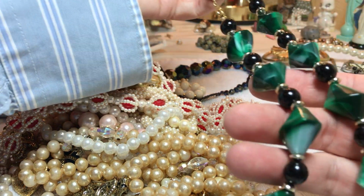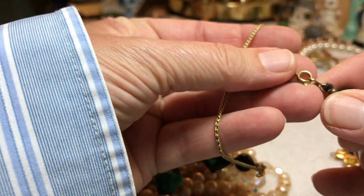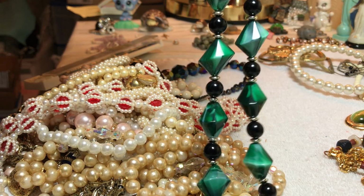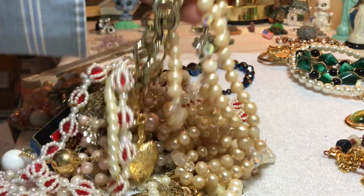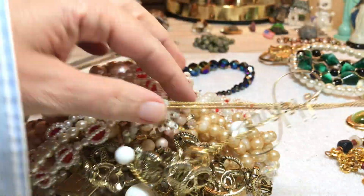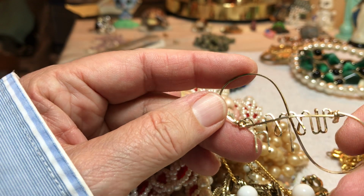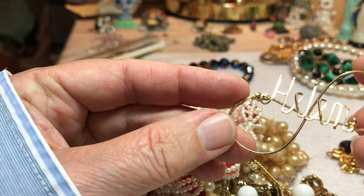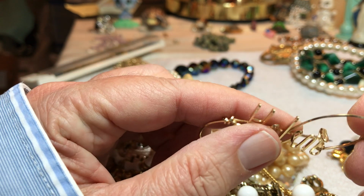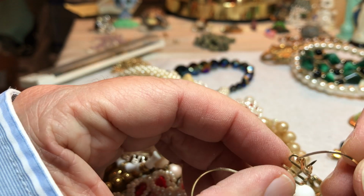This is a pretty green tone, plastic, green and white swirl with black. I don't think there's a mark. Nope. It's pretty though. This could be gold filled right here, but it's not going to be marked. So I could probably sell that on Etsy. I don't think it's going to be marked. And I don't know how old it is. It's very lightweight, because they're making them now.